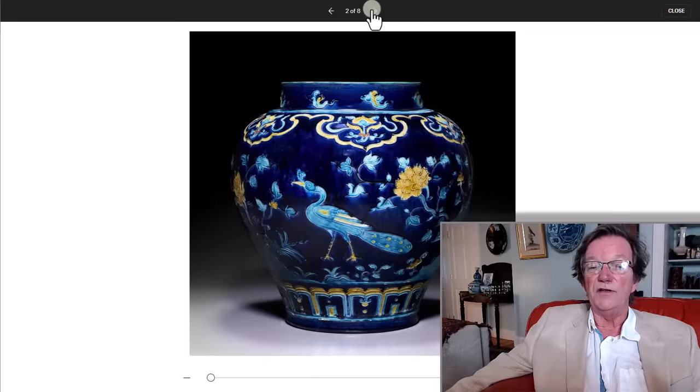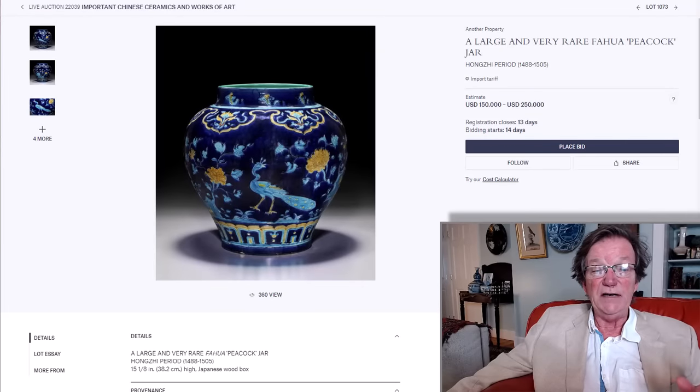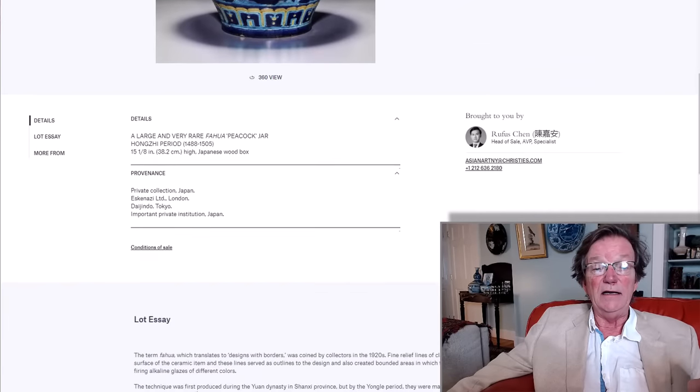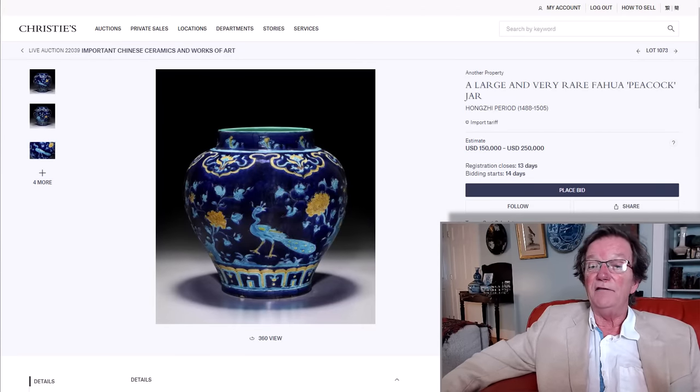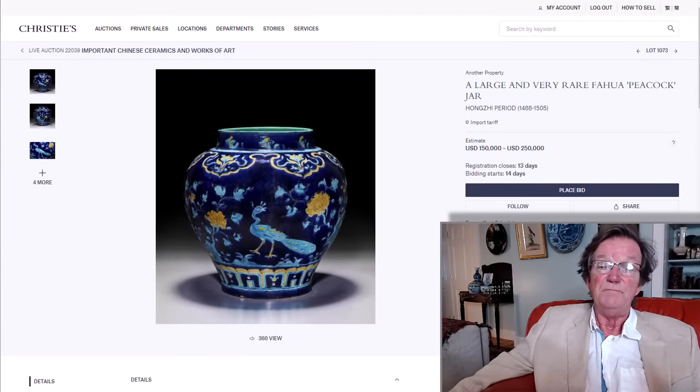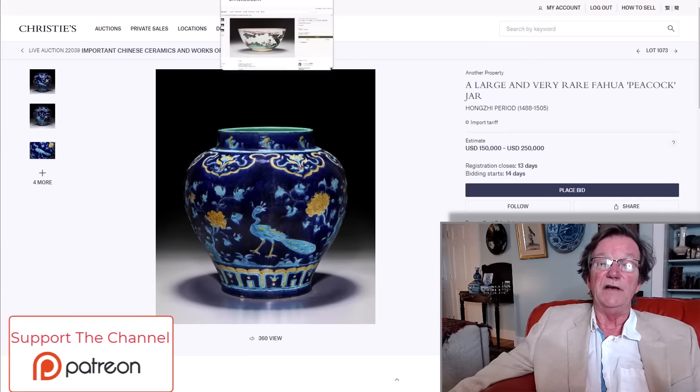It's absolutely beautiful. The decoration is great. The colors are very, very appealing. You have this lovely yellow on here and all these different shades of blue and so forth. And it's about 15 inches in height, I believe, 15 1/8 inches tall. There's an essay down below. You can read up on it. It's estimated at $150,000 to $250,000, which is a big price for Feihua. That's a big estimate, but it's an absolutely superb, pretty much gem quality glaze on it. And I think that'll get it there if it has a chance.